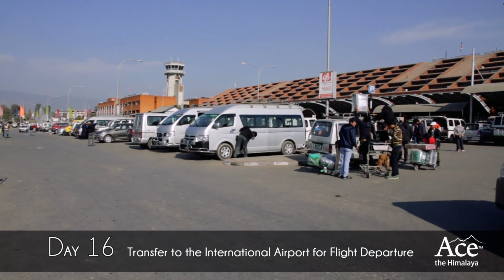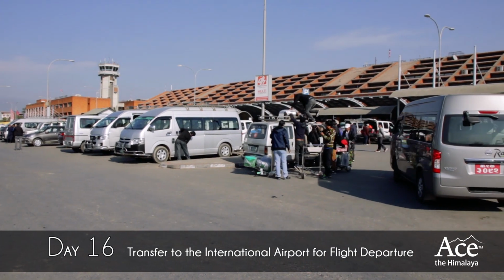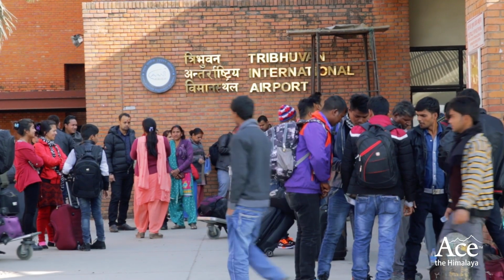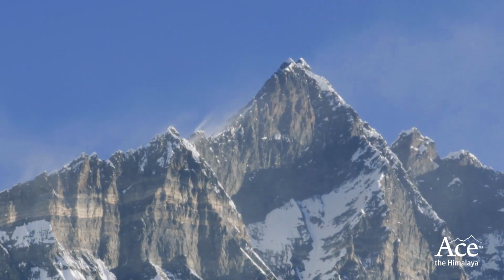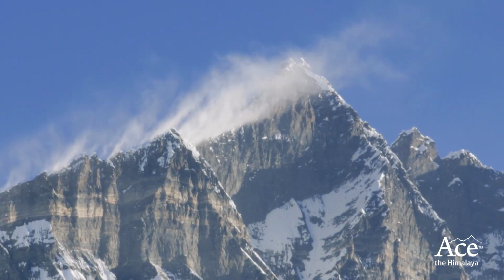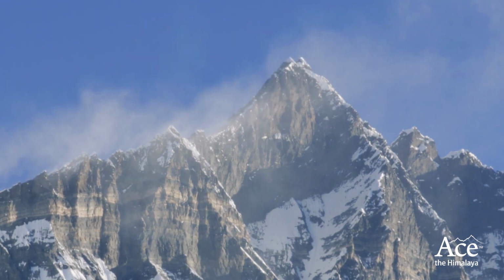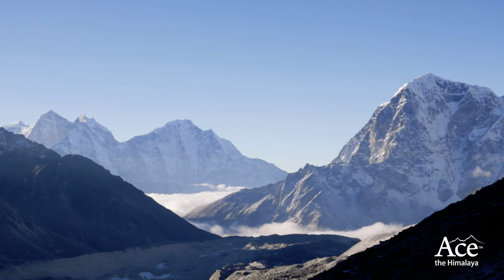Our airport representative will drop you to the Tribhuvan International Airport for your flight departure from Nepal. The itinerary we presented you is of our standard 16-day Everest Base Camp Trek, and it is available for customization. As per your requirements, we can make it 13 to 25 days long.